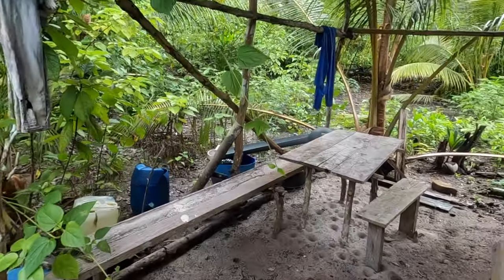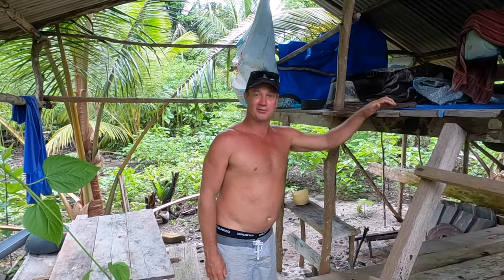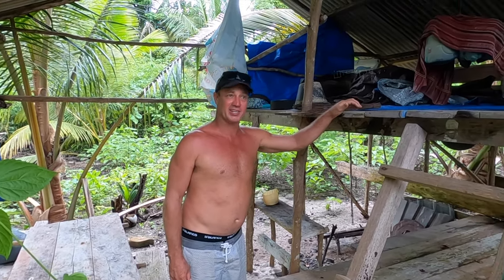Table and chairs. This is your traditional Indonesian fishing hut.